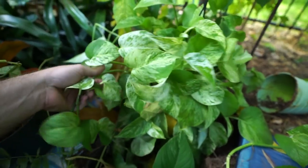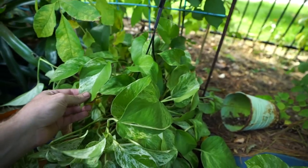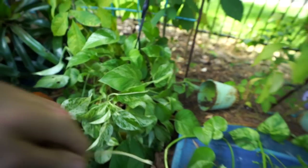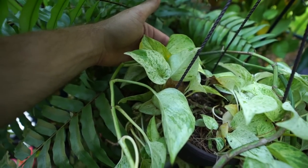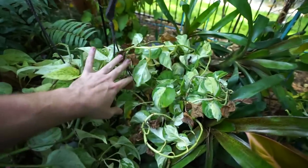The variegation on this one is extremely inconsistent. I don't think I've ever had a marble queen that was this inconsistently variegated, but I don't really care about that. It's so pretty either way. It's fine. And then here's that one that I was saying is possibly a snow queen. See that? I mean, its foliage is more white than green. That's the only reason I say that. It was up there. I pulled it down. And then here's the Manjula.